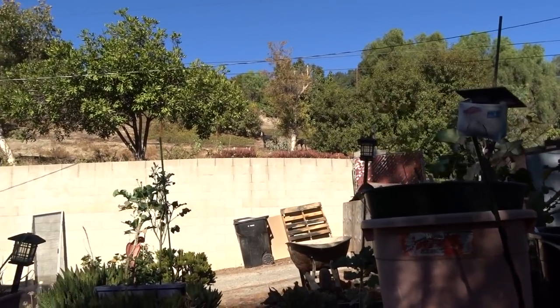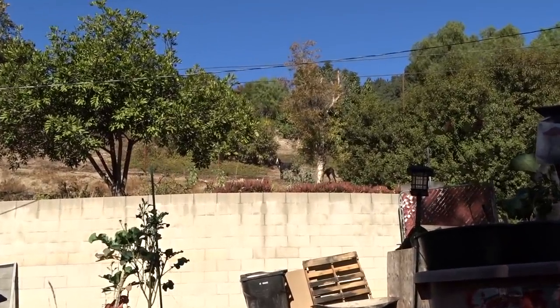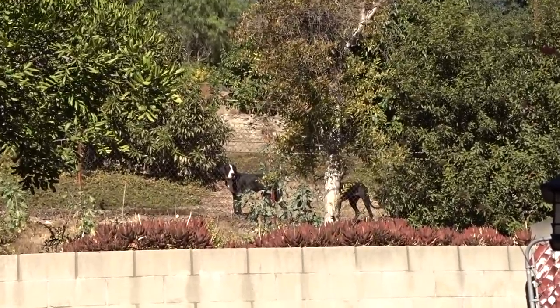No, my neighbor does not have horses. Look at this. Want to see this? They sure do look like horses, don't they?